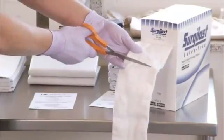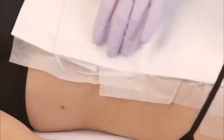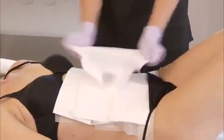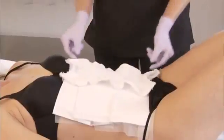After HK Super Absorbent pads have been applied, the latex-free netting is used. Paper tape is not super sticky when first applied and may loosen even before the garments have been put on. The netting helps to keep the pads in place while the HK compression garments are applied. When cutting the netting, it should be cut a little long, as when stretched open, it becomes shorter.